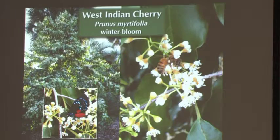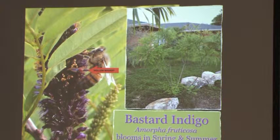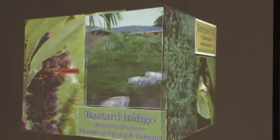Okay, here we go. Bastard indigo. I just wanted to give you an idea of what this plant looks like. Again, here's the pollen basket. This is only its second year in my yard, so I don't really know how it's going to mature. It likes a little bit of shade, and the Sri Lankan weevils love it like crazy, but the bees get a lot from their flowers, so we'll see how that goes.